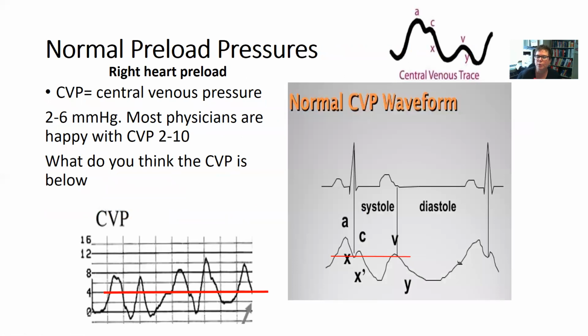So normal preload pressures. When we think about CVP, we want to know what a normal is. A normal textbook says 2 to 6 millimeters of mercury. The majority of our physicians in cardiac corner will be happy if the CVP is 2 to 10. And sometimes we like to push it a little bit towards that 10 mark to ensure that the patient has enough volume on board. Because the last thing you ever want to do is give a patient a vasoactive drug when they don't have enough volume in their intravascular space.